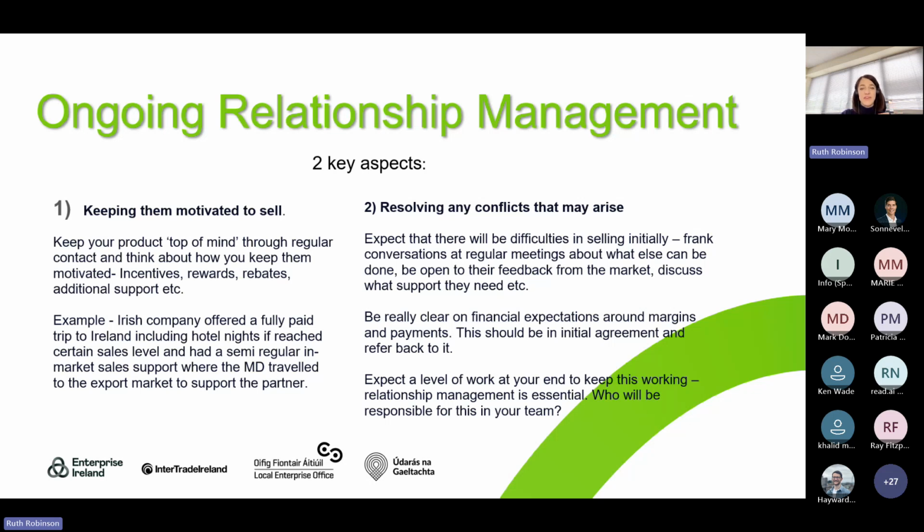Resolve any conflicts that may arise. So expect there will be difficulties in selling initially, and make sure you've got frank conversations at your regular meetings about what else can be done, what else you think they should be doing. Be open to their feedback from the market, discuss what support they need, etc. And like I said, be super clear around those financial expectations.